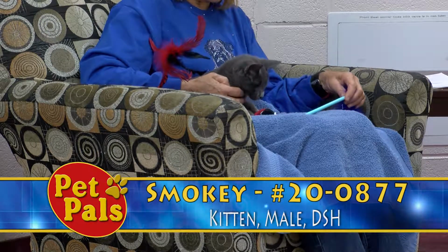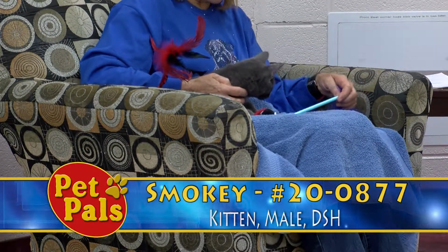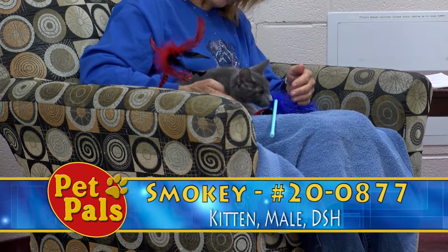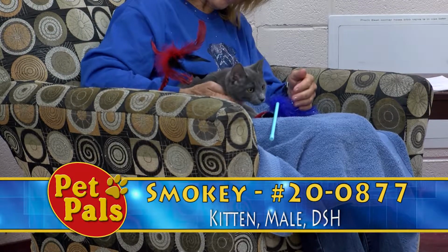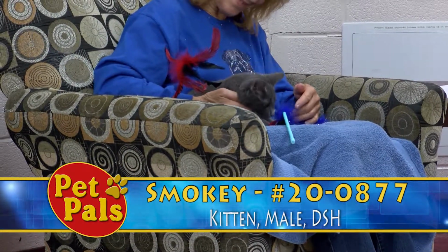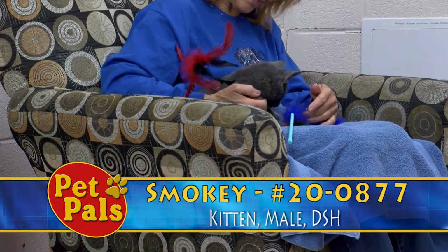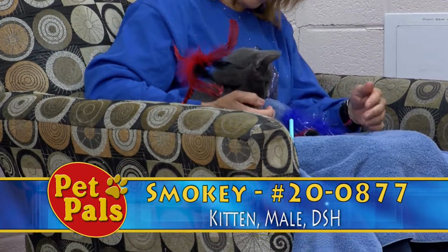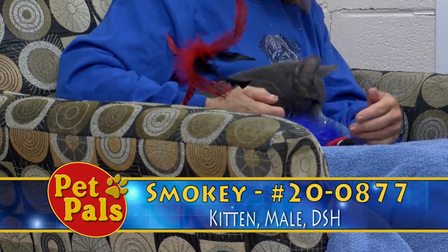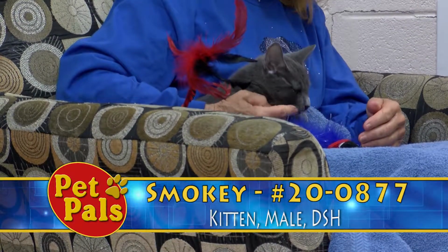He was very happy, and then we started to move a little bit and came out here, and he was a little unsure. But the longer he sits here, the more he starts to settle in, starting to get curious about the toys and things that are around. So you just want to take that into consideration. Shy cats in the shelter does not necessarily equate to a shy cat in the home. It's all about environment and just giving them that time to get adjusted.